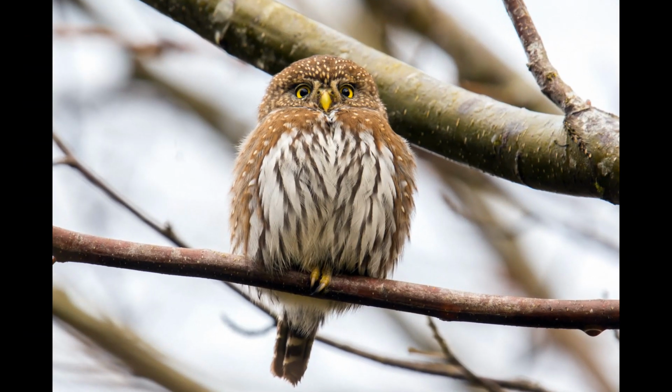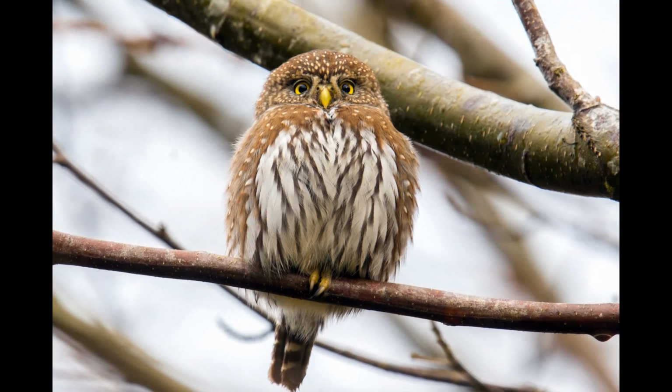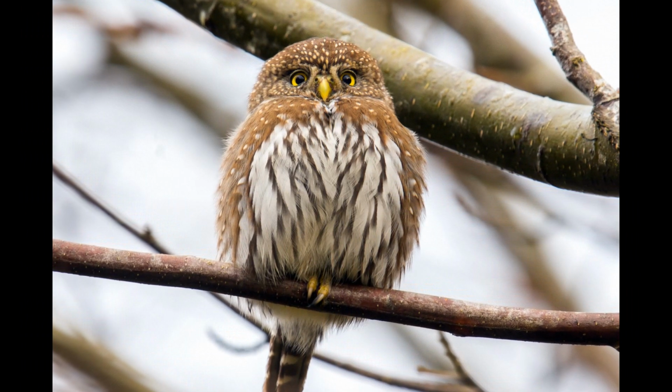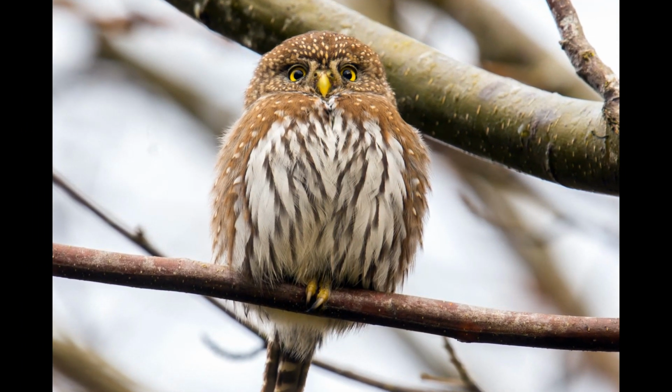Pygmy owls may also make chittering or chattering sounds, especially when they are agitated or alarmed. These calls can be used in response to threats or when encountering potential predators.